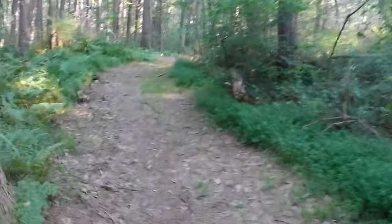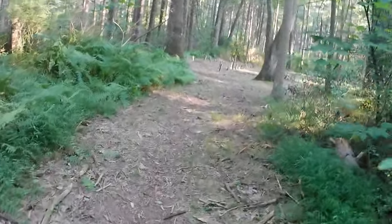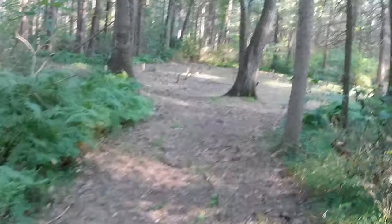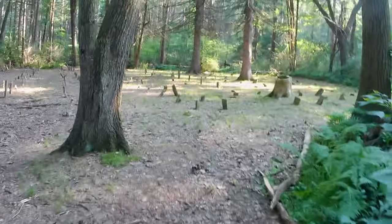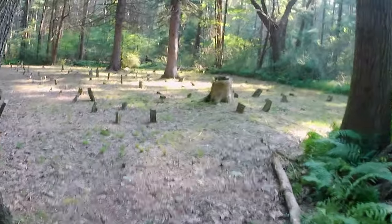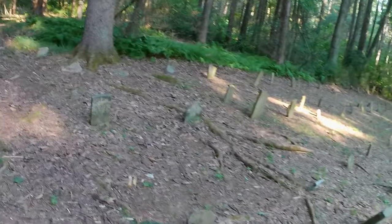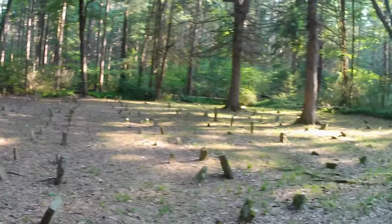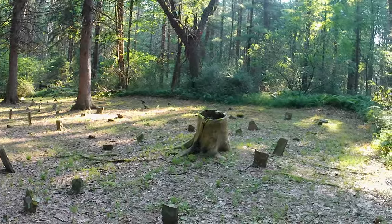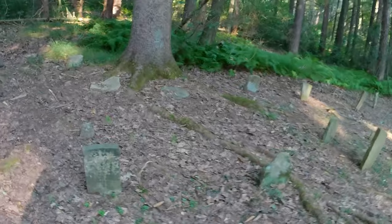We are approaching a cemetery. I see headstones. Yeah, that's a pretty good walk. Often wondered, why did they pick back here? It's just middle of nowhere practically. Here we go. Look at all them stones. Woo! That's a long walk for a young guy like me.